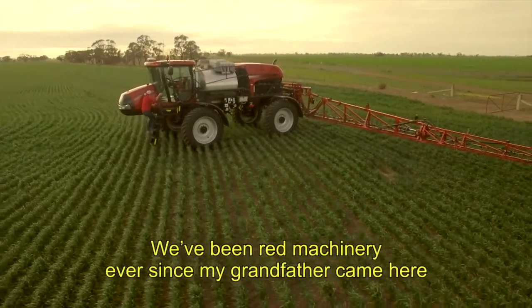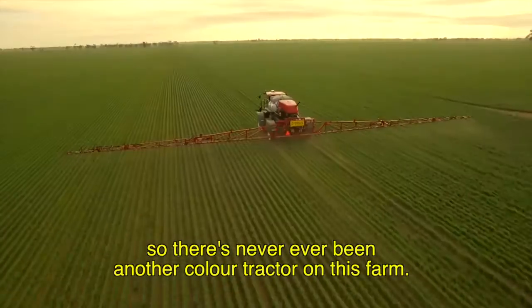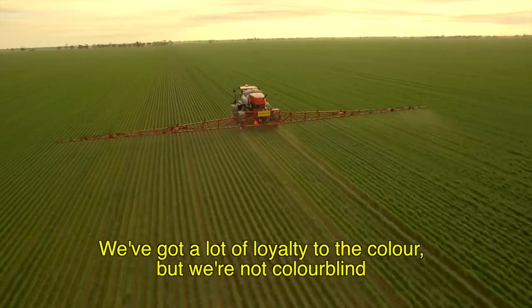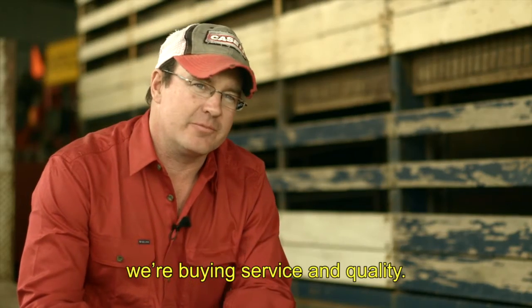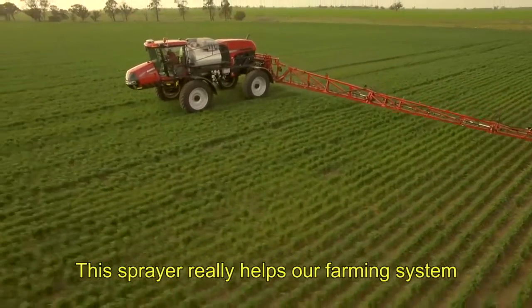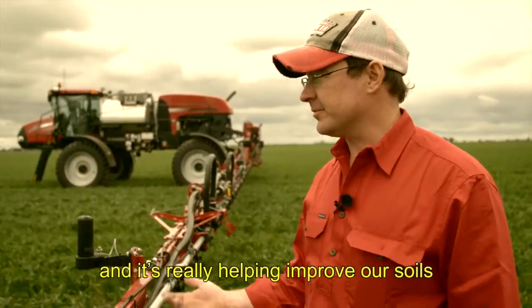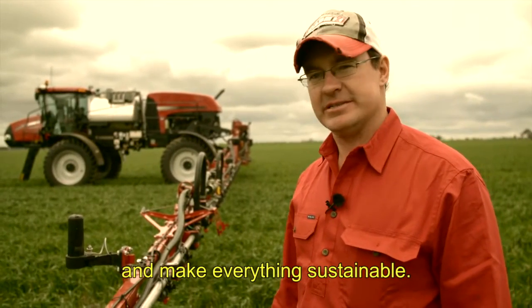We've been red machinery ever since my grandfather came here, so there's never been another colour tractor on this farm. We've got a lot of loyalty to the colour, but we're not colour blind. We're buying on service and quality. This sprayer really helps our farming system and it's really helping improve our soils and make everything sustainable.